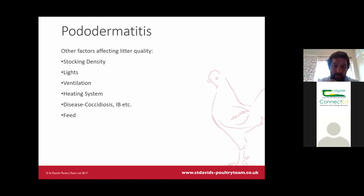You can get diseases, coccidiosis, IB, that cause wet litter. I know Callum covered coccidiosis. Feed is another major thing which causes wet litter.